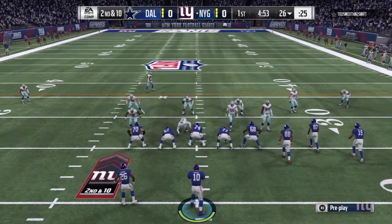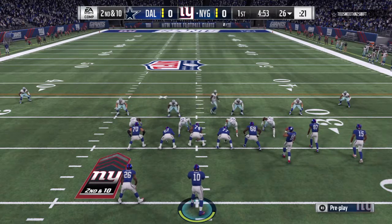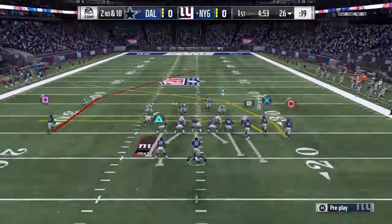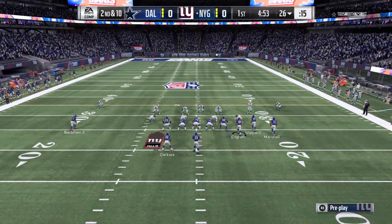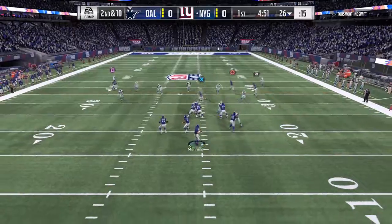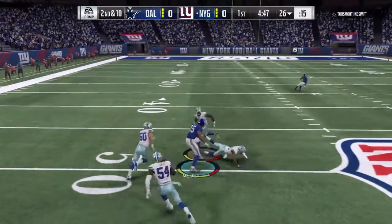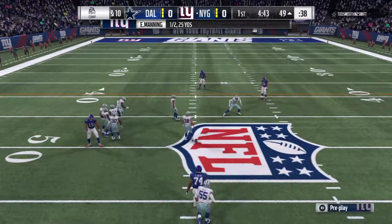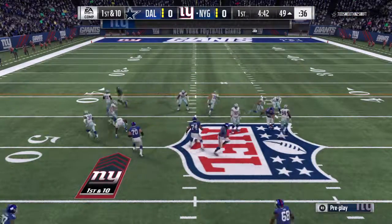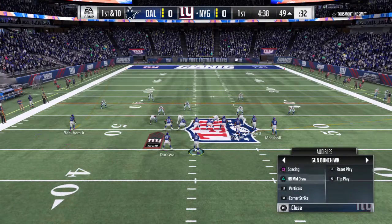Check Bunsen. Check Bunsen. Inside. 88. Throwing again. Manning. Right back for Marshall. This time it's complete, and he'll be taken down, but not before he gets into enemy territory. A really nice gain of 25 yards.